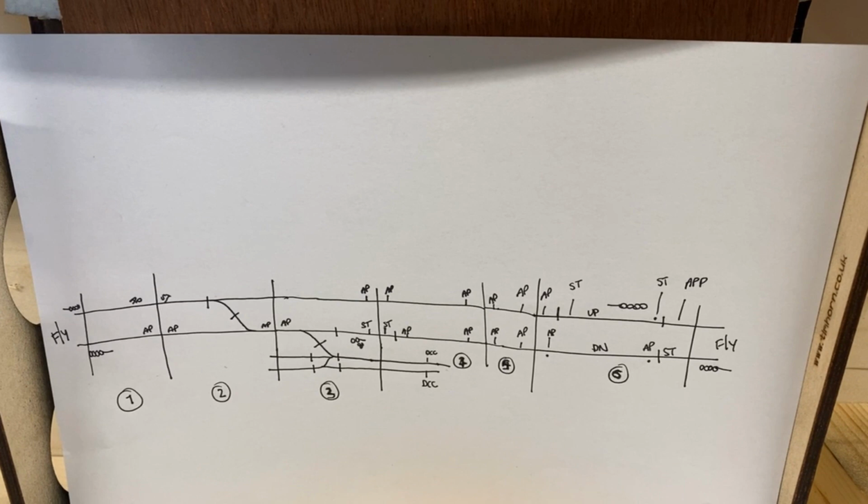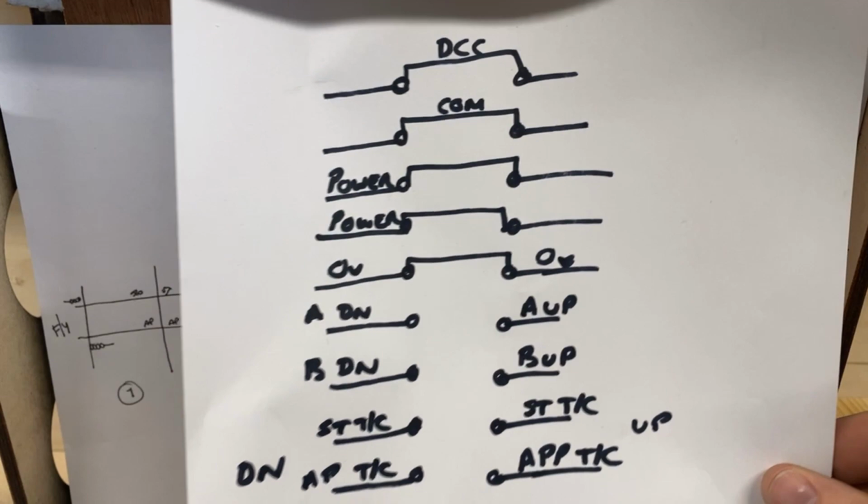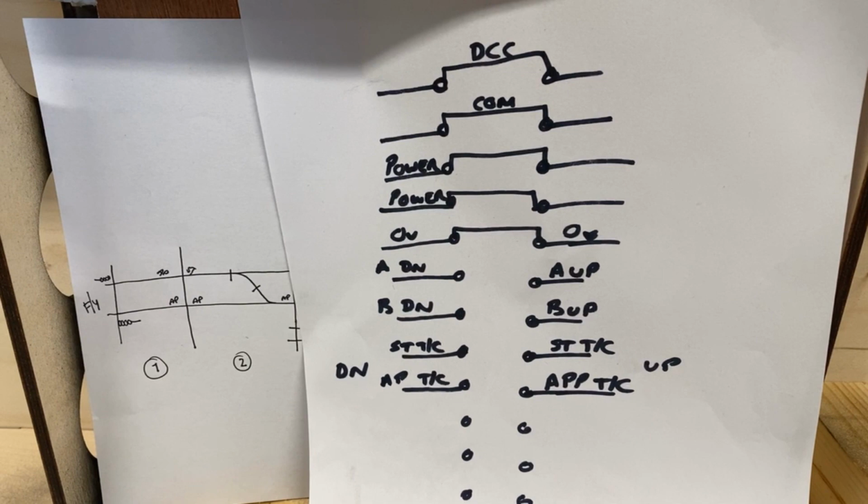And then here is another plan on how it's going to be wired up. So I will just pan round to there. So you can see there's a tag strip.